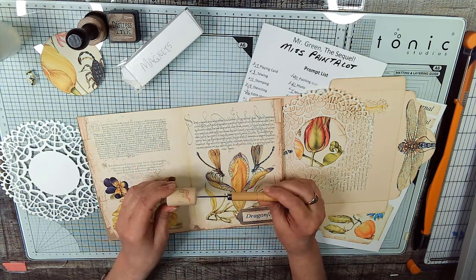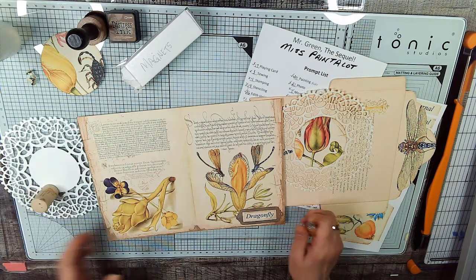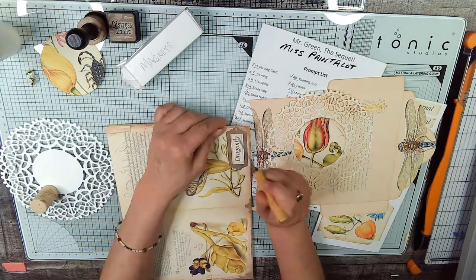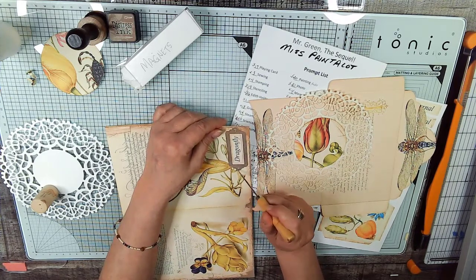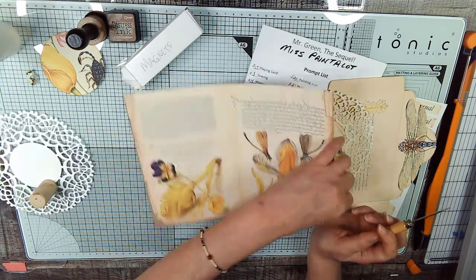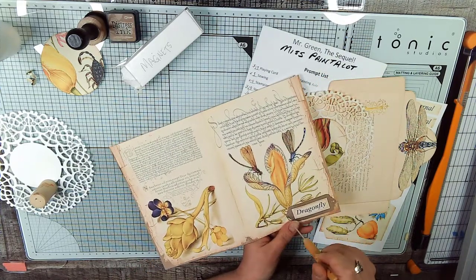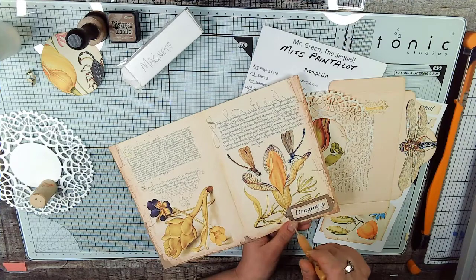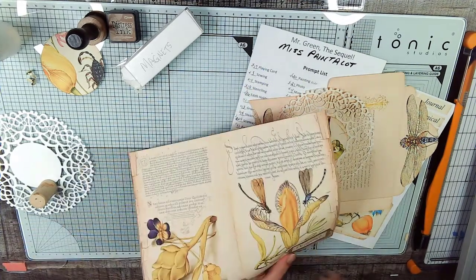because something always happens. Anyway, so we took our pokey tool and we poked a hole in on each side where the white circle was on the image. Okay, so we poked two holes. It's not that hard to figure out how to do that. Make sure you have something behind the paper, not your hand, but something behind the paper so that you don't damage whatever surface that you're working on.